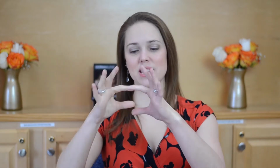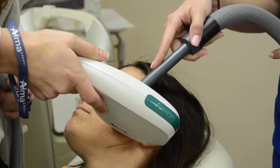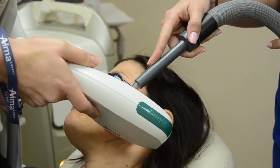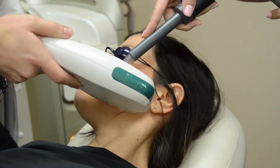So, the hot snap: the handpiece is like a rectangle, and you only feel the heat in one area. Even though you're only feeling the heat in one area, the handpiece size is big, so I can actually cover a lot of surface area very quickly with that. So, you know, it's 5 minutes, not a big deal.